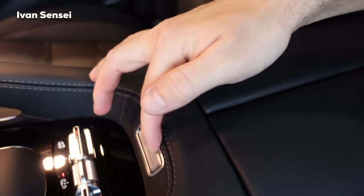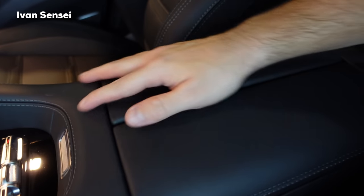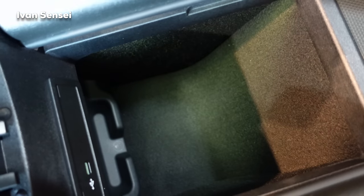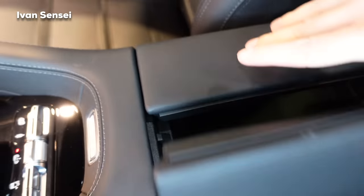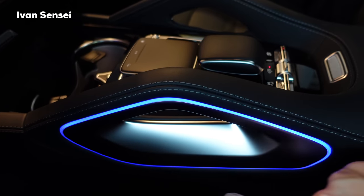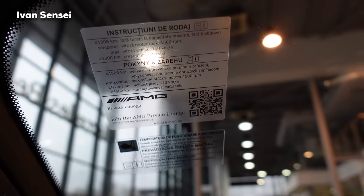So in the middle we have an armrest which has two parts. It's quite wide for two arms. You can open it and have additional storage space with a USB-C port as well. So lots of space, you can put many things here. Illuminated here as well. And this is like a metal material design. On the top the headliner is from suede leather. And here you have the instructions on how to run in the AMG engine.